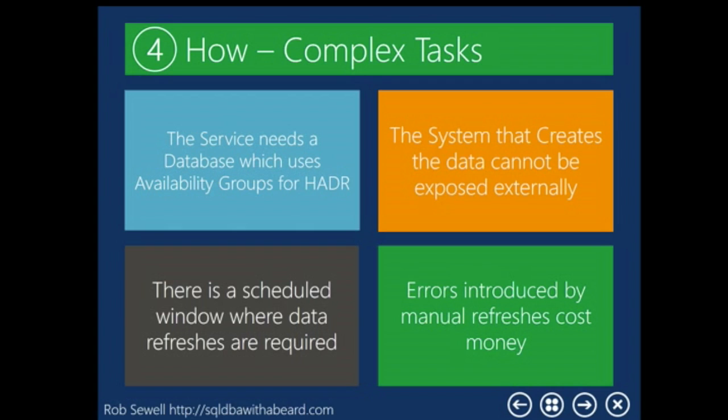previous company, and if the refresh of the availability group was done by hand by a DBA, and it went wrong, the amount of time it took to fix then went outside the maintenance window, which then ended up costing you money because your client was not happy with the service that they were getting and you weren't doing things in the right time, and their service was out of action for that period of time.